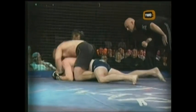Looks like John's working for better position. He's taking him out there. He's taking his back. And he's got those hooks in. And it looks like John's going to sink the choke here. I think he's going to get it, yes. Oh no. If he pushes his hips in, he's going to stick to him like glue. And I think he should be working the choke.